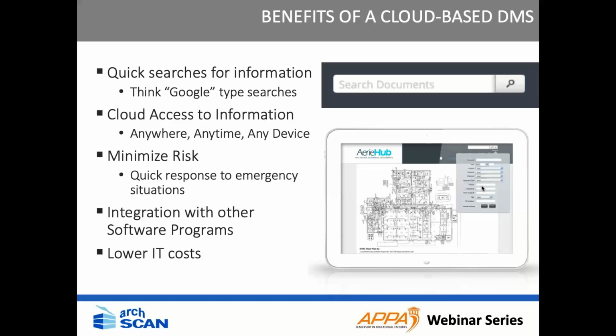There are a lot of benefits to going to a cloud-based document management system. When you go cloud, your documents are available to you, usually through a browser-type search or an application. You can search for information through something like a Google-type search. And the younger the person is in your organization, the more they like the Google search rather than searching through file folders. Easy access to that information is really critical for most people today.